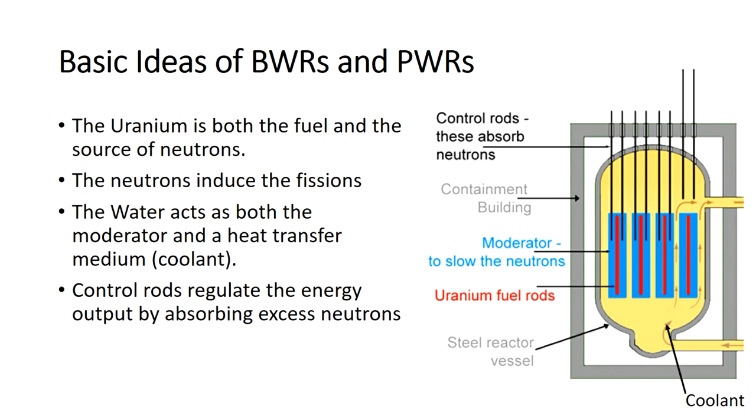Basic ideas for boiling water reactors and pressurized water reactors are: the uranium is both the fuel and the source of neutrons, and the neutrons induce fission, and the water acts as the moderator as well as a heat transfer medium. Control rods regulate the energy output by absorbing excess neutrons.